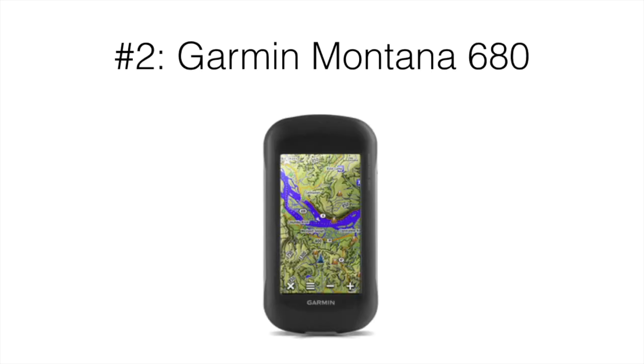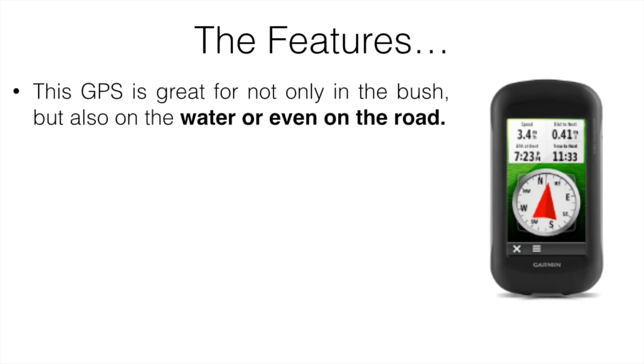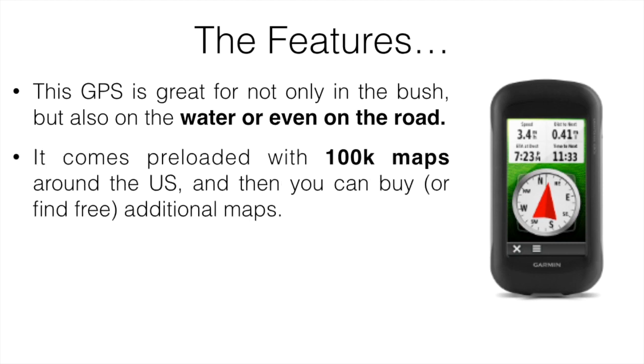Number 2 is going to be the Garmin Montana 680. Basically this GPS is great not only in the bush, but it can also be used on water or even on the road as a navigation map. It comes preloaded with 10K maps around the US, and then you can buy additional maps, or you can even find free ones on some websites.